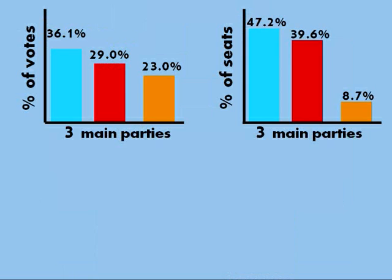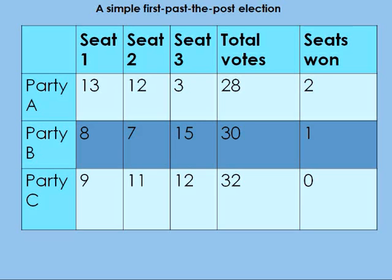So why is it then that the Conservatives got 36% of the votes but 47% of the seats? Well, the reason lies in our electoral system. It's called first past the post. So here's a simplified version of the first past the post system. There are 3 seats being contested, seat 1, 2 and 3.